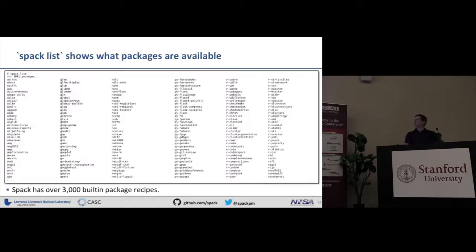Also from a user perspective, if you want to know what's available in Spack, it has the basic commands that you would expect from a package manager. So if you say spack list, it tells you what's available. There are about 3,000 packages in Spack now, so there are quite a few things that you can probably leverage.